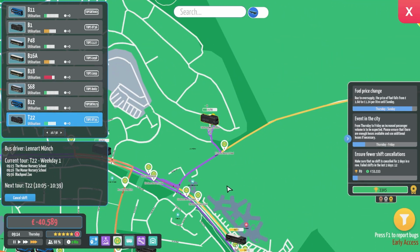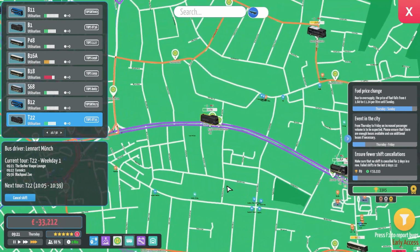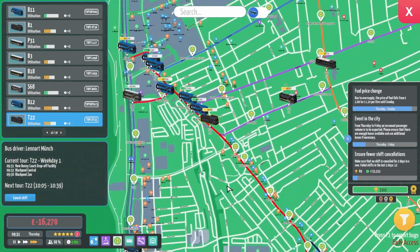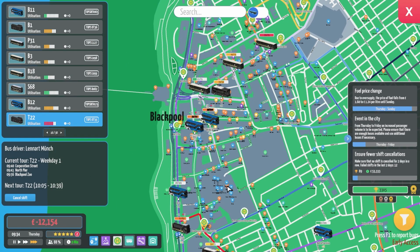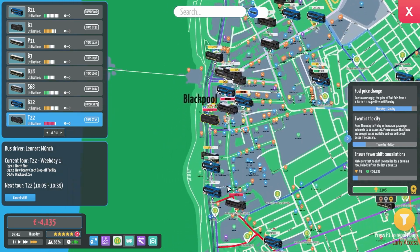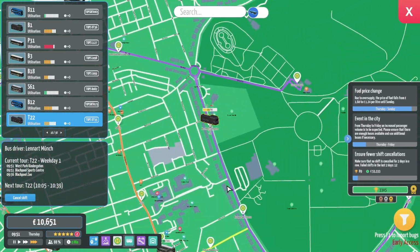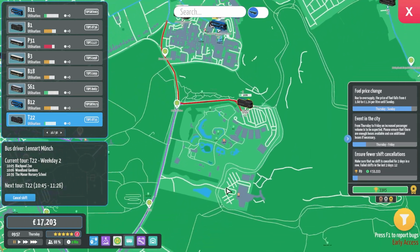Does it go back? I don't know if it goes a different way too. I had a strange thing that it just went both. Now it goes into town. Yeah, so it goes into town, then to the zoo, then back in, and then back out. It just goes up different routes. Yeah, so that's the full loop of that one.